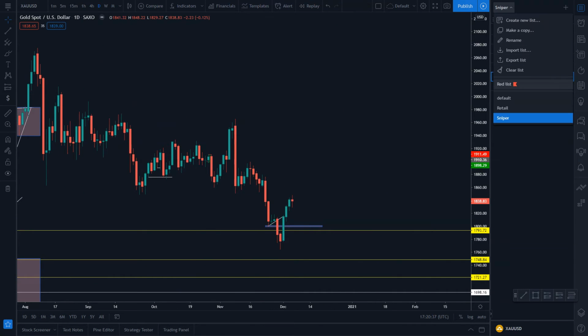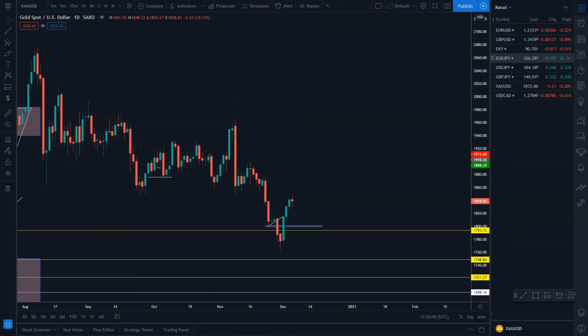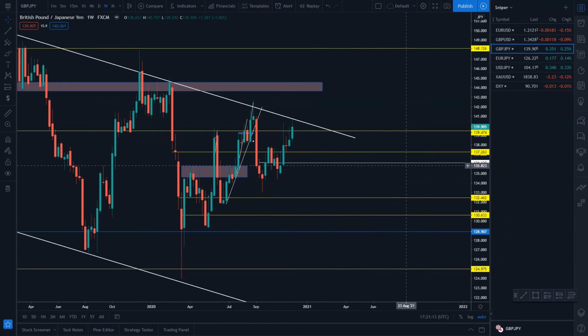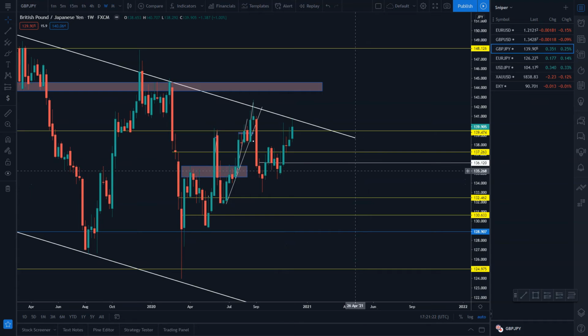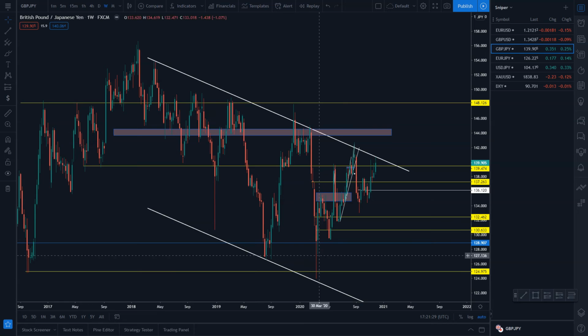I wanted to go through sterling yen. Right, sterling yen, monthly time frame. Once again, November is bullish on monthly anyway. On the weekly, price has come up and hit this top trend line resistance that I marked out a while ago. I had it marked out from August.